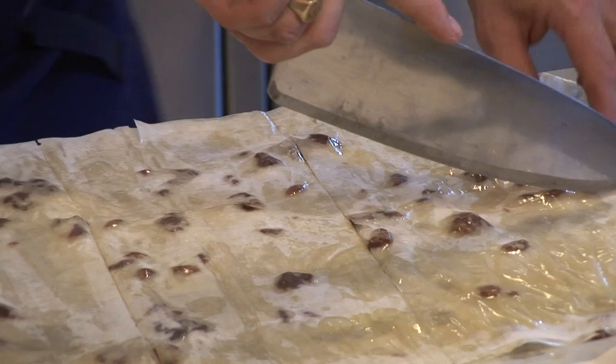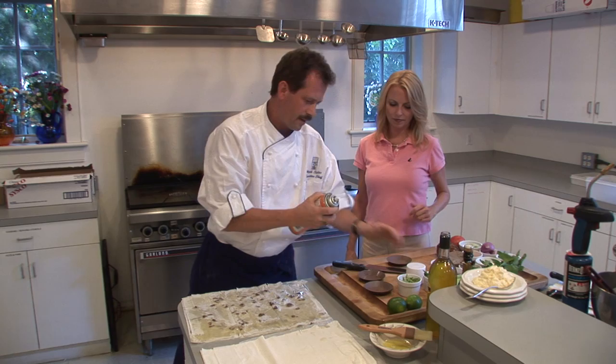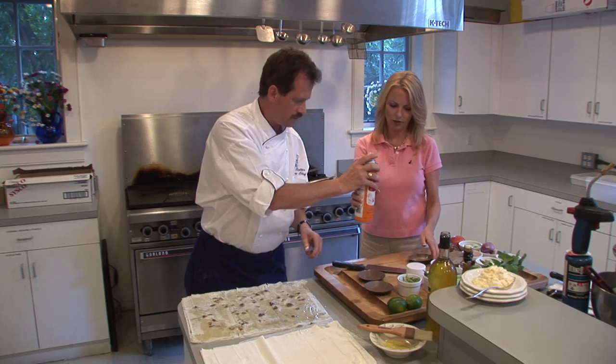There you go. Okay, we've got six equal pieces here now. And what we want to do is take some pan spray and just spray the inside, just like that. So do you want to do the other one? Sure. Okay, so we've got that sprayed out now.